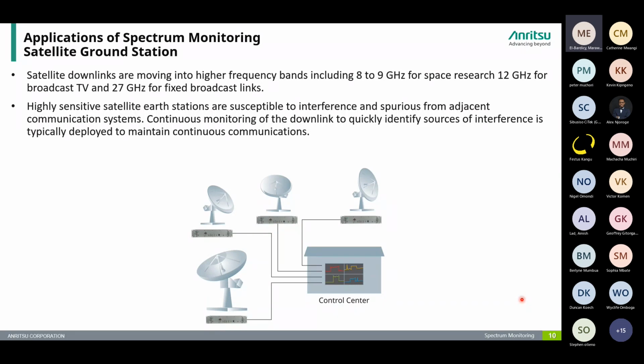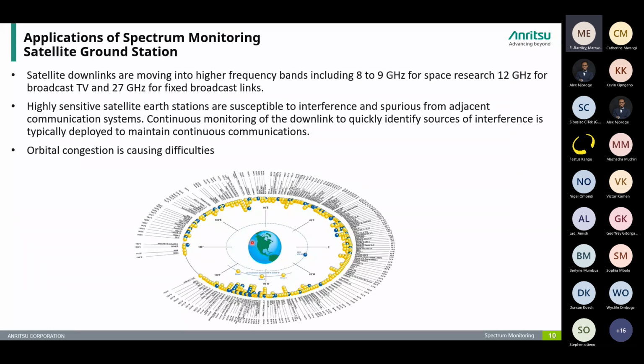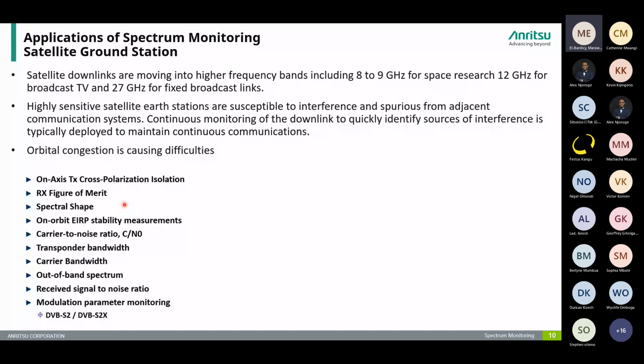And generally, there are a lot of satellites nowadays, and orbital congestion is a big problem, especially in the satellite and SATCOM area. And of course, constant spectrum monitoring is always required, and they usually do many different measurements like cross-polarized isolation or the spectral shape of the downlink. Sometimes even illegal carrier-in-carrier broadcasts. They also measure some modulation parameters. Spectrum monitoring also allows, like I said earlier, to set up alerts either for missing or additional carriers that are showing on the spectrum. Spectrum monitoring allows you to monitor all of these measurements.